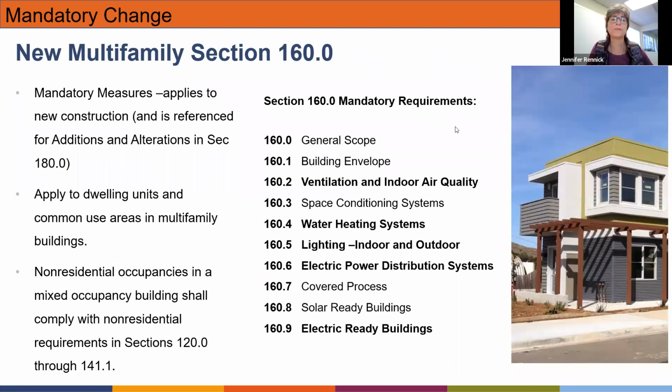And under this new section for the mandatory measures for multifamily, I mean, this whole section is new. And so it's similar to how the other part of the code is set up. It's got the mandatory requirements. Then we're going to talk a bit about prescriptive, touch a little bit on performance in there as we talk about prescriptive. And then it's going to move into the additions and alterations. And this section mostly addresses new construction, although the additions and alterations section does refer back to some of these measures. And this is going to apply to the dwelling units and the common use areas of the multifamily buildings. And those non-residential occupancies in that mixed space will still need to comply with sections 120 through 141 that are part of the non-res code.